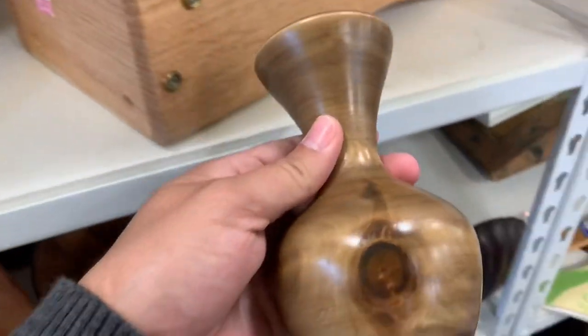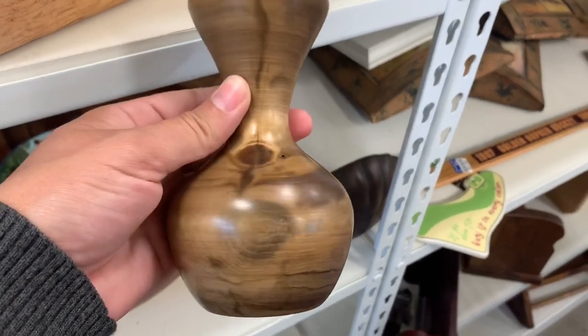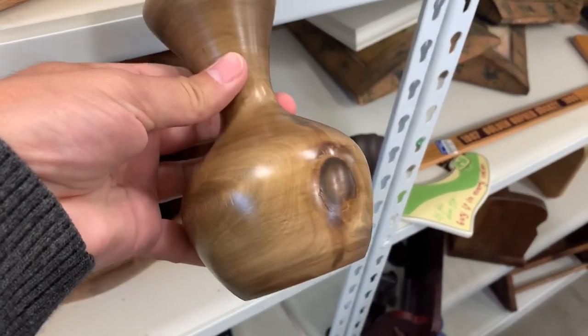I love the coloring and the fact that you could see all the knots in this little wooden vase. I did not grab it, but now I am kicking myself for not getting it.